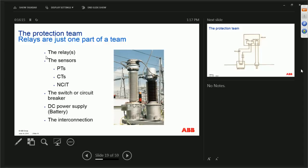One being the relay itself, of course, that detects the fault. So it has to have a source of taking these high currents and high voltages and reducing them down to some usable level that the relay could use, and those rely on sensors, whether it be a potential transformer, a current transformer, or a non-conventional current transformer for doing the sensing and then passing this information onto the relay. Then, as I said, the relay can't open a circuit up by itself, so we need to rely on a switch or a circuit breaker to do that for us. So the relay will tell the circuit breaker to operate.